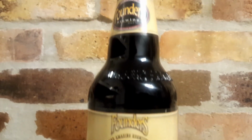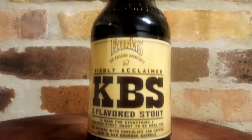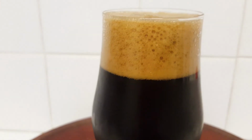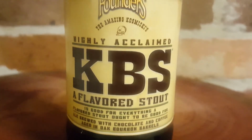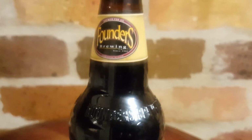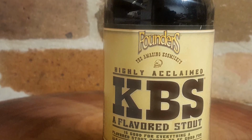Is that not strong enough for you? Give the 11% KBS a bash. It takes that imperial stout and cave ages it in bourbon barrels for an entire year to make sure that wonderful bourbon undertones come through in its finish. KBS has to be tasted to be believed, and if you see it on the shelf or fridge in your local bottle shop, do not hesitate to pick it up.